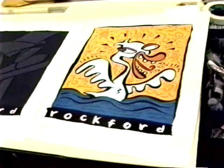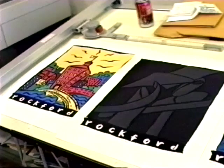And say there are several colors. Each one of those colors is a separate screen, and after you have that done, it's a very easy process of just slapping the paper down on our printing board. It's a vacuum board that holds the paper down, and you print one color at a time. You have to set up registration, of course. Is that difficult? What is the most difficult thing about it? As far as the printing process? Right.